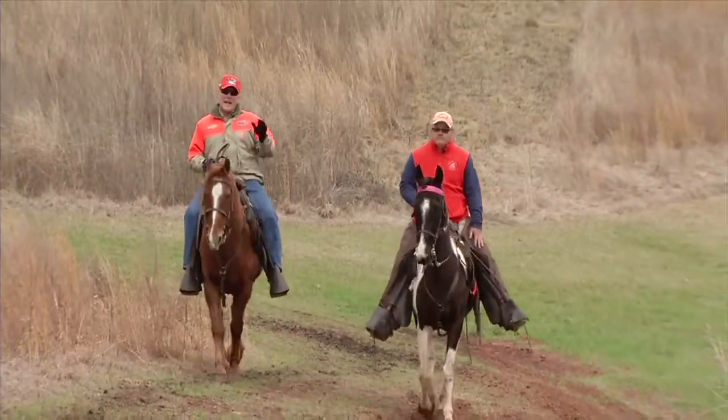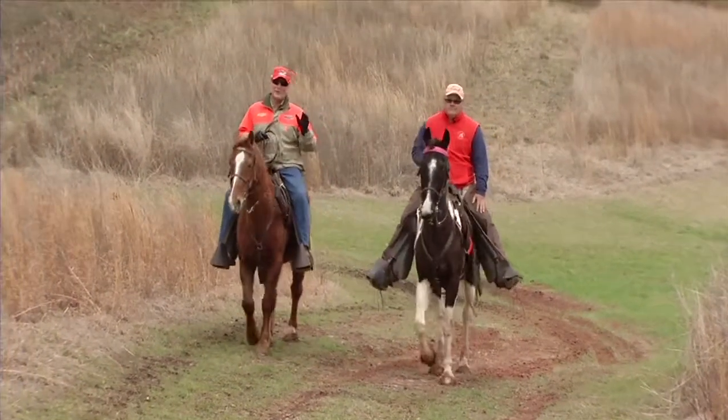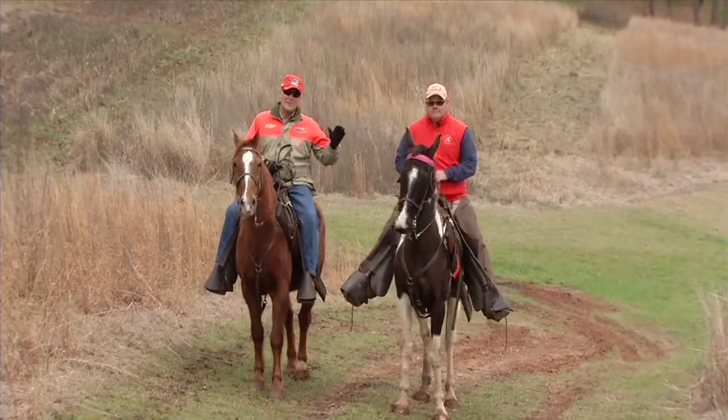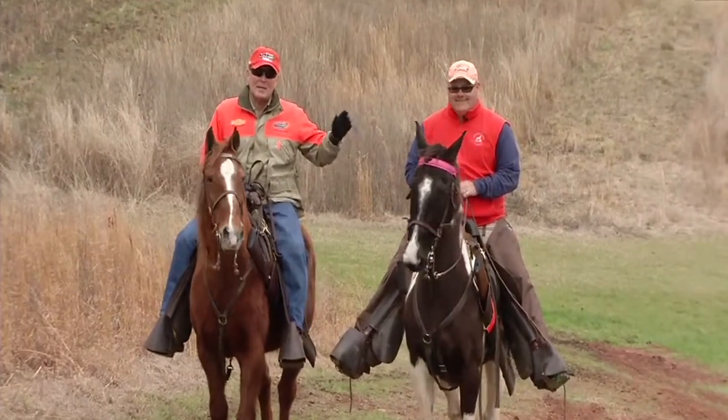Well, folks, we're back down in Union Springs, Alabama, Shenandoah Plantation, doing what I love doing, and that's quail hunting. I tell you what, it is a very special place down here. You've seen us down here in years past, but my guest and the guy that's going to be on my left or my right as my wingman is Robert Mora.